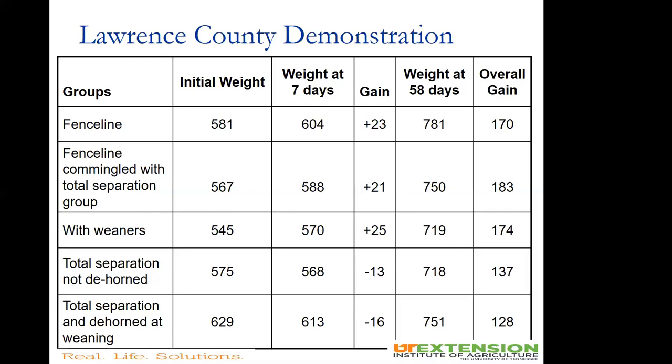And you assume that's pretty darn good with that ration, certainly. So that gives you some idea that that weaning event did not stress them to the point where they didn't continue eating, versus the bottom 2 groups down here that were totally separated from their mothers. They actually lost weight. Both groups lost about 2 pounds per day, with the group that was dehorned all losing a little bit more weight than the group that was not dehorned.